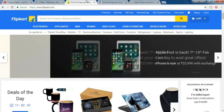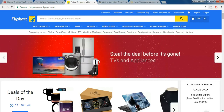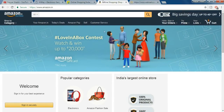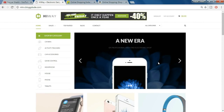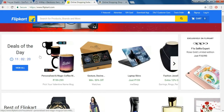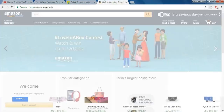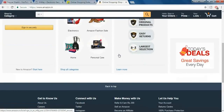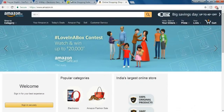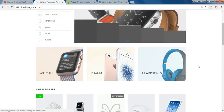For example, as you can see, this is Flipkart. Flipkart is the number one e-commerce platform in India. In Flipkart, they have a small slider at the top. Even in Amazon, they have the same. So for our website also, we have a small slider. Then when we scroll down, we see Flipkart is divided into different sections selling different products. Same here in Amazon. So similarly for our website also, we have divided the website into different sections.